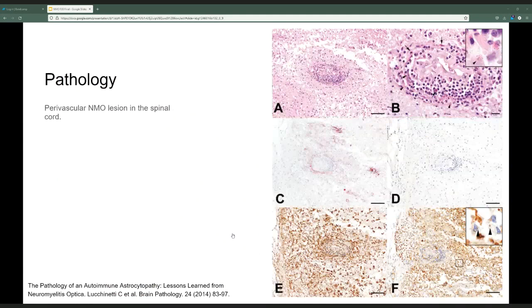A little bit more pathology, the point of which is to show how the top row is showing perivascular inflammation and tissue destruction in H&E staining. In B, the right-hand side, there are lymphocytes and perivascular eosinophils. That's what the arrows are demonstrating. And then in C, the stain is trying to show complement deposition, which again will be relevant when we start to talk about the therapies for neuromyelitis optica.